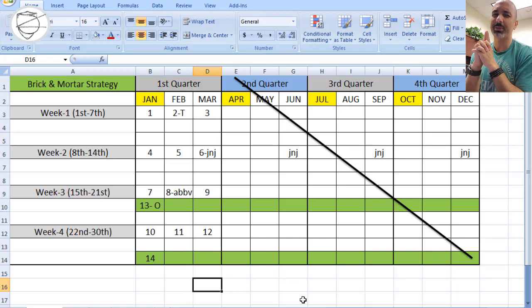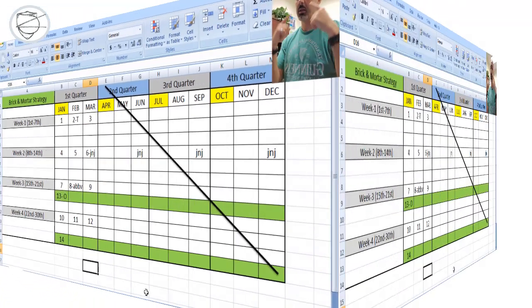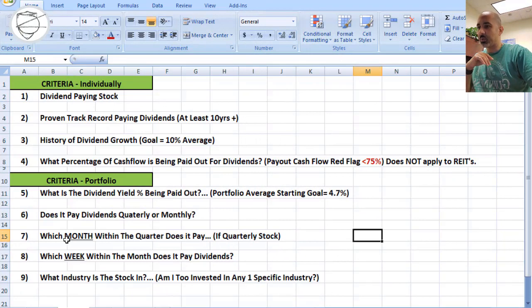All right, let's use the word potentially. Potentially going to pay out week after week, month after month, quarter after quarter, over and over and over again. So far we've got which ones pay out monthly and which ones pay out weekly. It's got to fit into my portfolio.